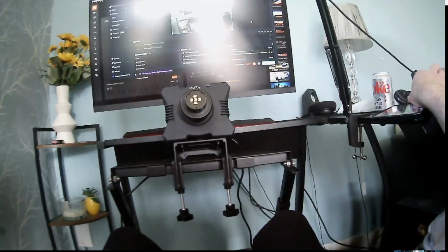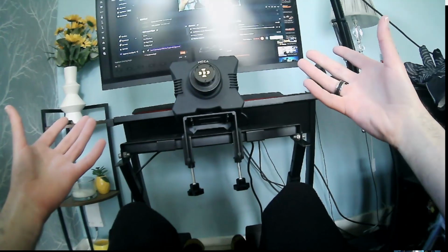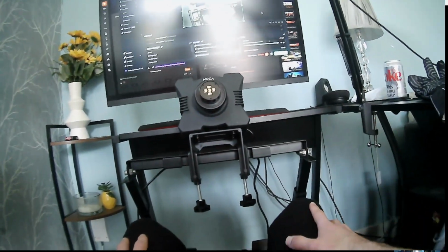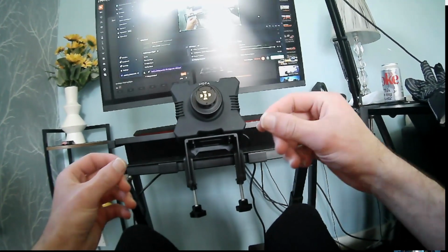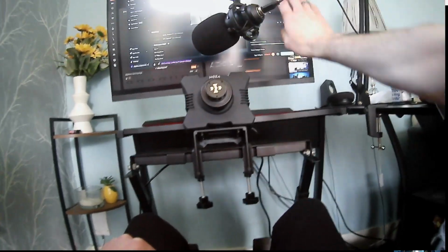Okay, so now we are set up with the fancy new first person thing that I've managed to accomplish here. I'm still working on it, but this gives us another option to show off a couple of other features with the wheel. So the first thing is, I'm going to put my microphone down towards the wheel so you can hear the start-up sound that it's got. Because yes, there are start-up sounds on this.